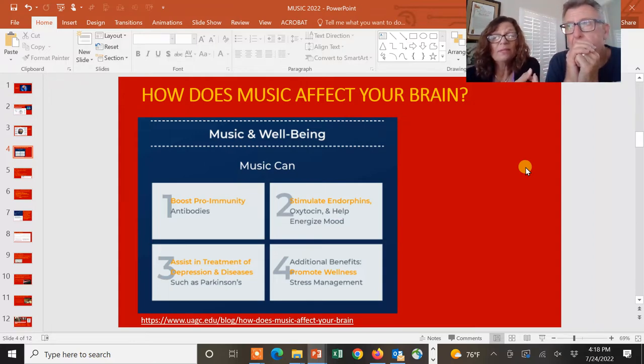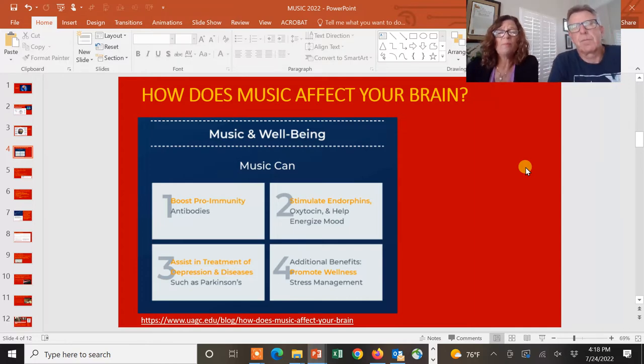Right. So music is very effective in treating issues like depression. It's effective in treating things like stroke. It's effective in treating things like Parkinson's. People who have movement disorders may have difficulty. People with Parkinson's may have difficulty initiating movement.